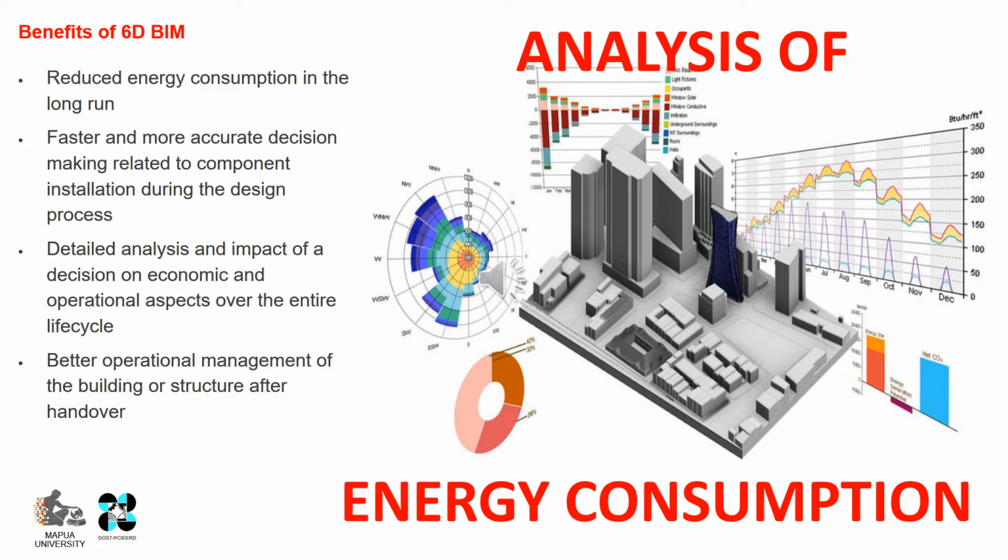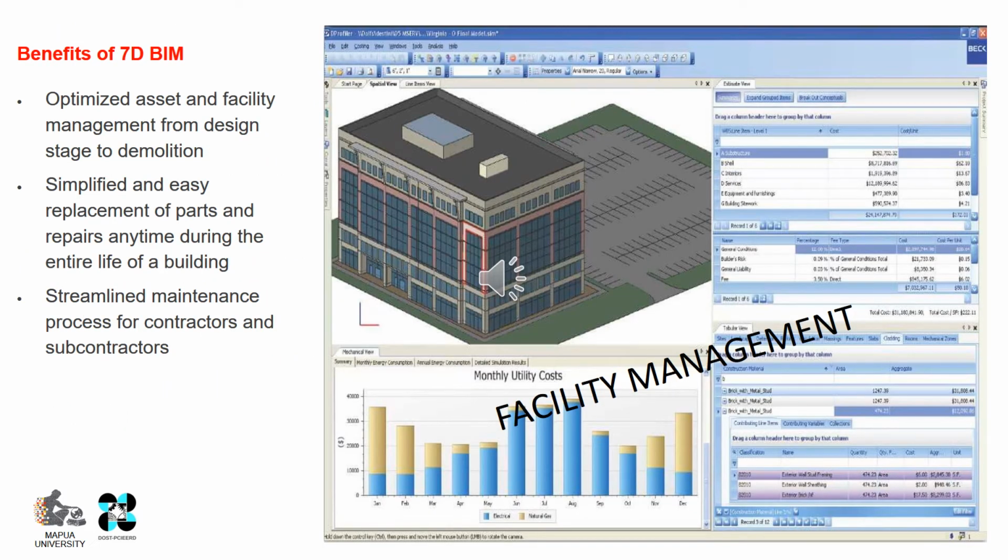6D models helps generally in the analysis of energy consumption. 7D models has the primary goal of ensuring the smooth and trouble-free facility management.